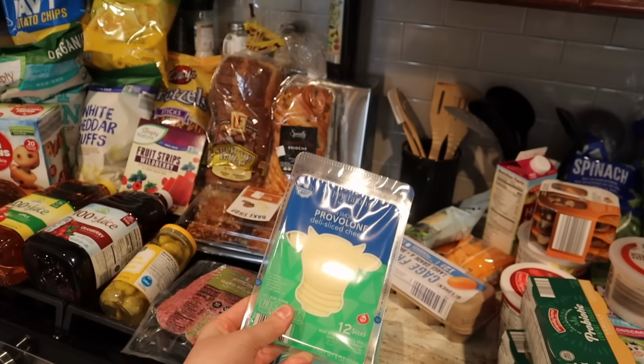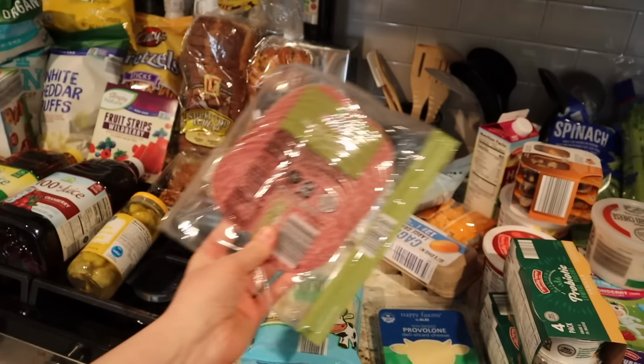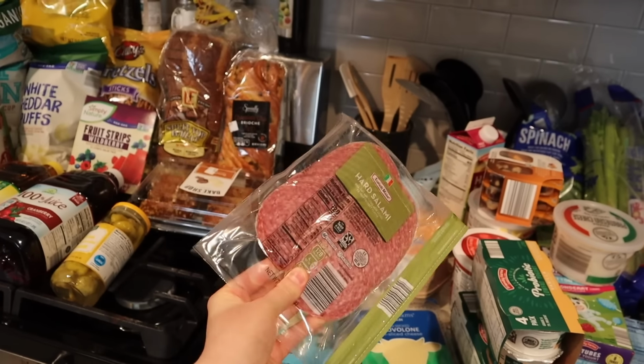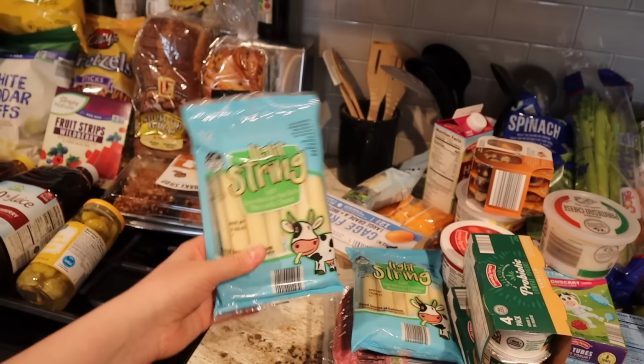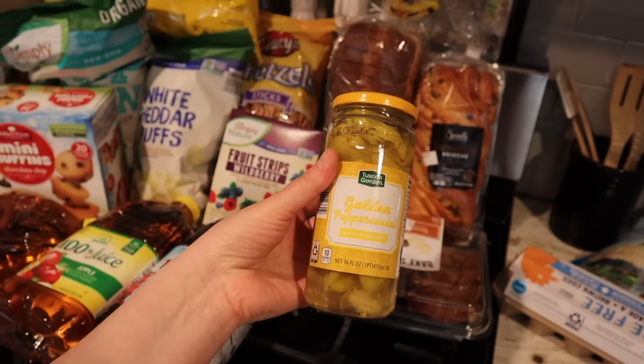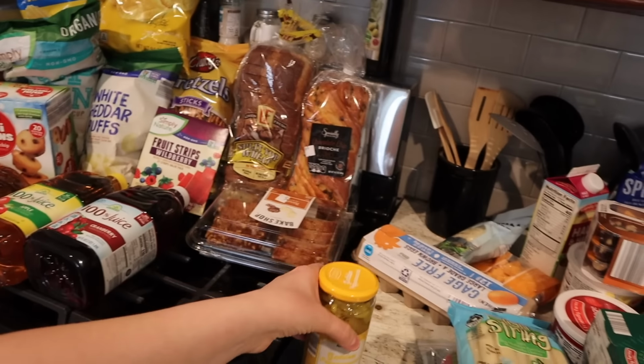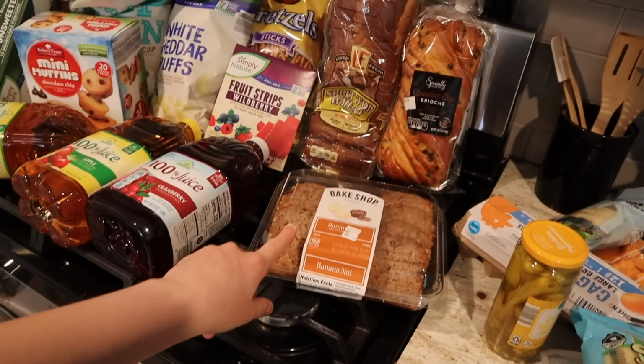I've been on a sandwich kick lately, so some provolone slices, and I've been loving salami. 2 packs of the string cheese. I normally don't get the light, but that's all they had. Pepperoncinis, because they sounded really good to eat with my sandwiches, and honestly, like anything. Some banana bread.